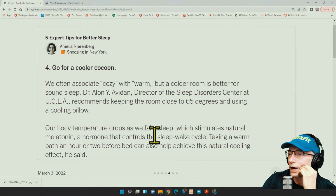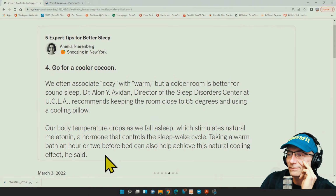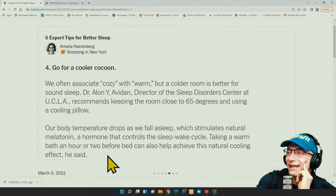Our body temperature drops as we fall asleep, which stimulates natural melatonin, a hormone that controls the sleep-wake cycle, and taking a warm bath an hour or 2 before bed can also help you achieve this natural cooling effect. Yes, but that's a lot of water. So you have that problem where you're taking a bath every day.